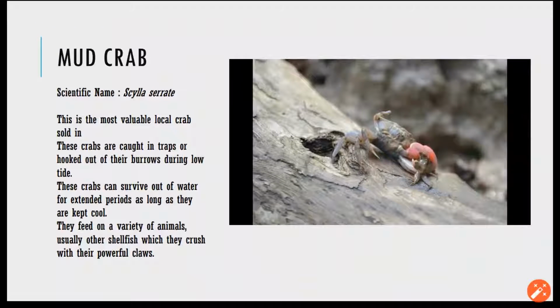Third is mud crab. Scientific name is Scylla serrata. This is the most valuable local crab sold in the market. These crabs are caught in traps or hooked out of their burrows during low tide. These crabs can survive out of water for extended periods as long as they are kept cool. They feed on a variety of animals, usually other shellfish, which they crush with their powerful claws.